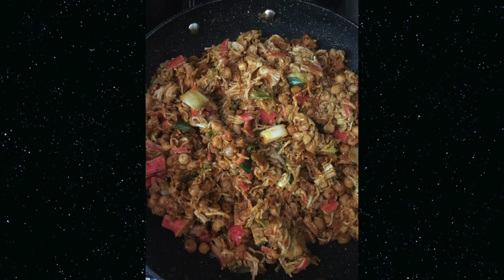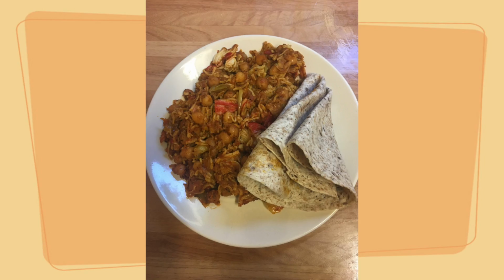So for lunchtime, if I've worked out and I'm on weight loss, I will have chickpea with crab stick and spring onion, seasoned with sun-dried tomato pesto and more seasoning to taste. I'll have that with a wrap. Or if I haven't worked out, then I will have the chickpea with a boiled egg instead of a wrap. And that goes for me too. Lunch is at around 1 o'clock.